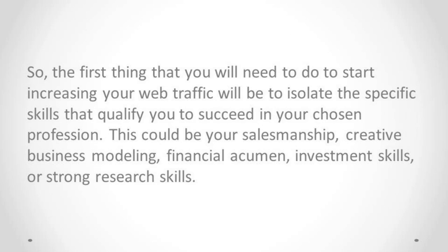So, the first thing that you will need to do to start increasing your web traffic will be to isolate the specific skills that qualify you to succeed in your chosen profession. This could be your salesmanship, creative business modeling, financial acumen, investment skills, or strong research skills.